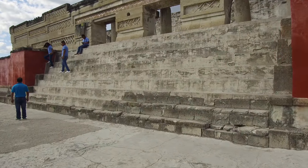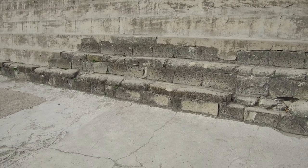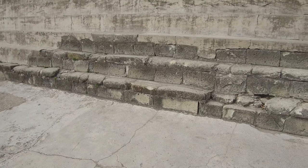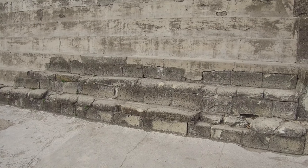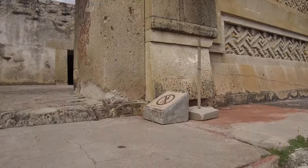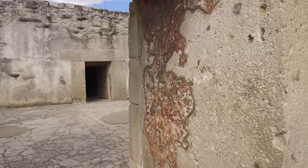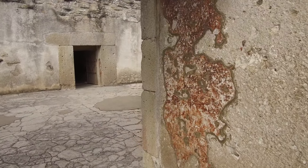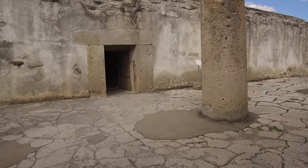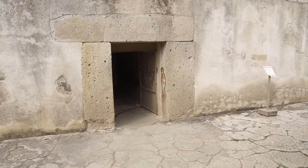And now we're going up a staircase. So you see the stones on the bottom were probably recycled by the Zapotecs and put into place. And then later other repair work was done above, including plastering the exterior. Some more very fine stonework in the video at this point. And look at the doorway as we go through. A massive beam or lintel across the top, and two very fine vertical stones.